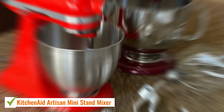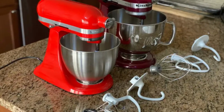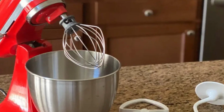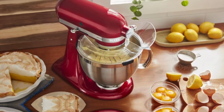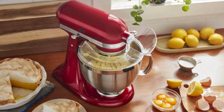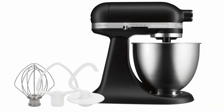Number 4. KitchenAid Artisan Mini Stand Mixer. This tiny version of the classic KitchenAid is ideal for cooks with big aspirations who have small kitchens. The Mini works just like the other two KitchenAid models on our list, only with a smaller capacity and less weight. It has 10 speeds and comes with the standard set of a beater, dough hook, and whisk. It's compatible with most of KitchenAid's handy attachments, including the meat grinder, pasta maker, and spiralizer.